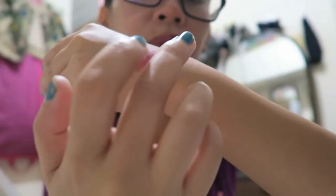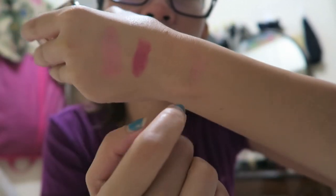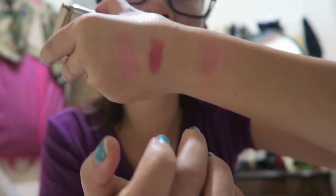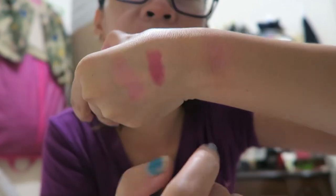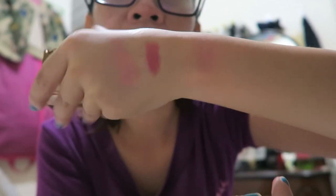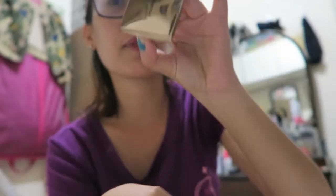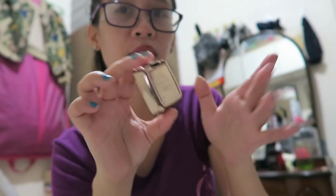So, if you swipe it, ayan. O, diba? May konting tint. Medyo pinkish. Pero ang ganda. Tapos, maliit lang siya. It's good for travel, you know. Liit-liit lang niya. But this one costs, I think, 1,200, kasi alam niyo naman, Hourglass is a very expensive brand. Medyo mahal siya. But if you wanted to try it first before buying the big size, then I suggest you get the travel size.